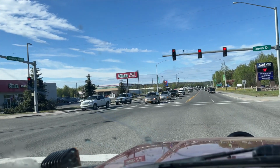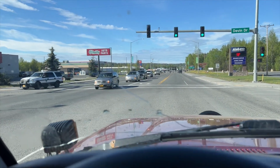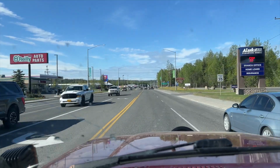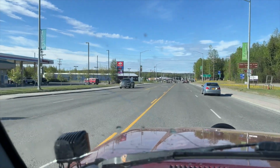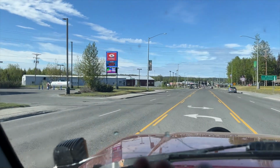Gas in the city is $5.19 here at the Holiday gas station. No, it's $5.09. There you go. Not bad at all. We're gonna go ahead and do a quick pit stop here.